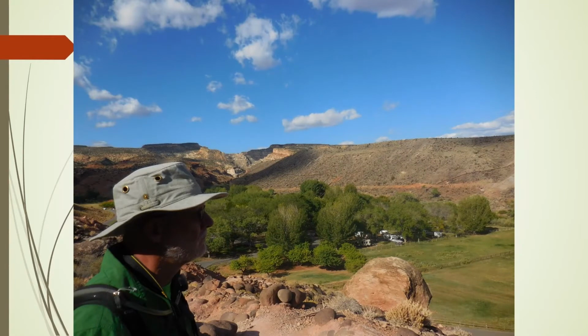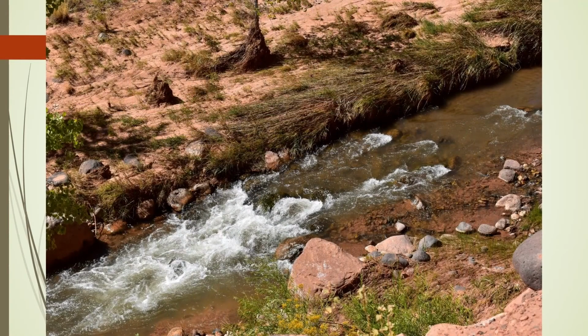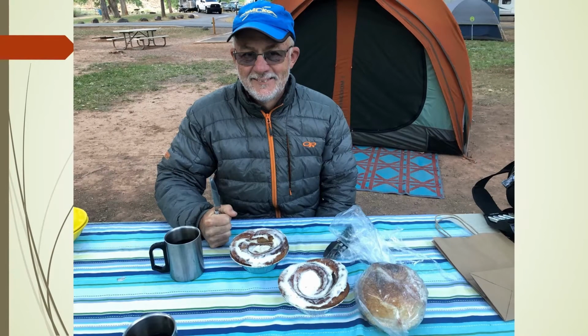Looking down on the Fruita campground in Capitol Reef, the Fremont River runs through there, so there's irrigation that was done by the Mormons, so it was like a little green park, that campground. There are still orchards here, so lots of deer in the campground. They were around all day eating fruit from the orchards. Fruita Campground has a little general store and some historic sites from the Mormon settlement there, and one of the things they had were these great cinnamon rolls, and boy did they taste good, especially in that open air in camp.